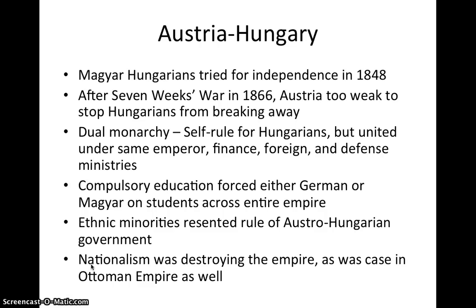They also expand compulsory education, but the catch here is that you either get your education in German or you get it in Magyar, Hungarian. And it doesn't matter if you're one of the many, many other cultural identities across the empire. Those are your only two choices. So while this is great for Austrians, it's great for Hungarians, it further alienates the other cultural identities in the Balkan areas of the Austrian Empire.